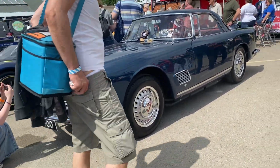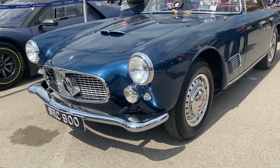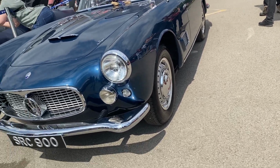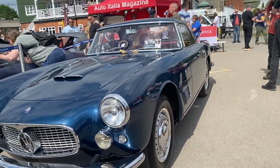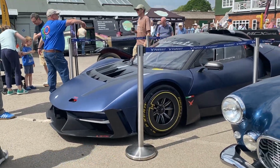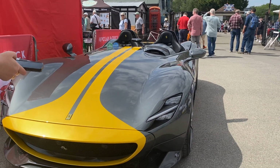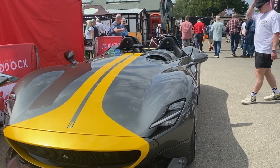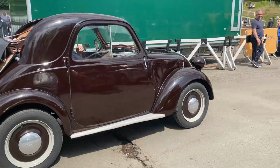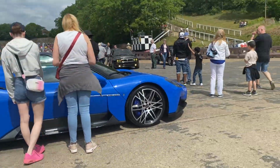This one looks like an Aston Martin DB5 rip-off. Look, doesn't it? This is a rip-off DB5, isn't it? It's a Maserati. Maserati ripped off Aston Martin. But then we got a Ferrari. Pretty cool. Well, look at this one, guys. That is very, very cool. I want to show this one to you guys. So yeah, this is what's coming, guys. Very old. Very, very old. Very cool. Lovely blue Maserati over here.